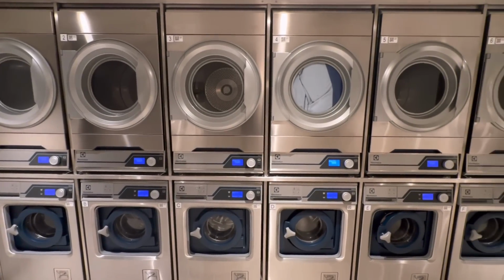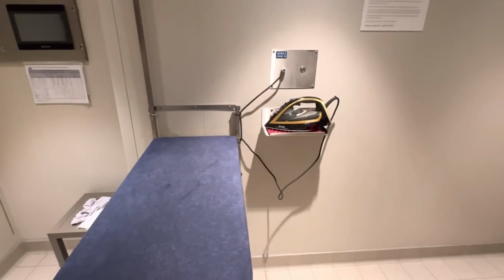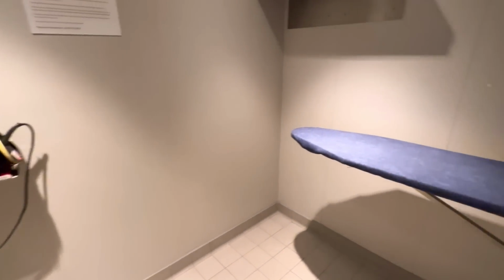There was no sail away parties. There was no DJ on board at all. It was kind of like a jukebox selection for the nightly events. There were two things that I did enjoy, however, was the fact that there is a literal laundry room and ironing room on just about every deck, and there's plenty of space available, and hardly anybody's using them.